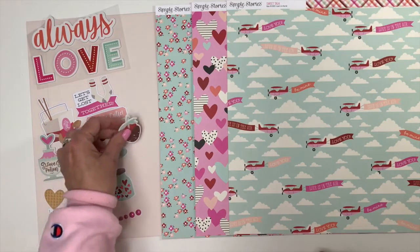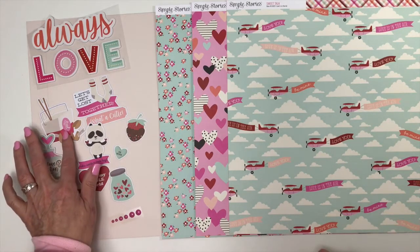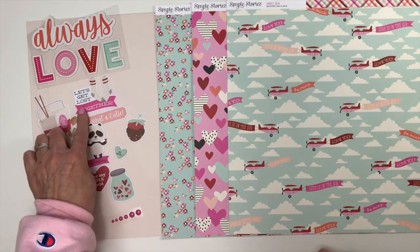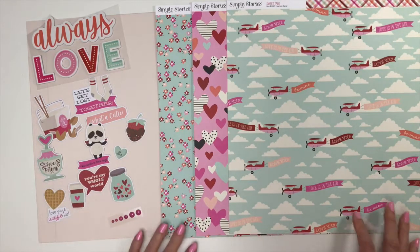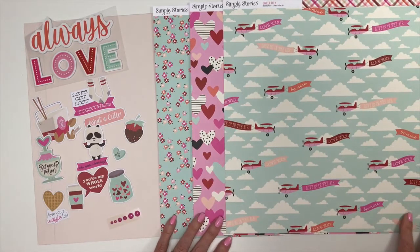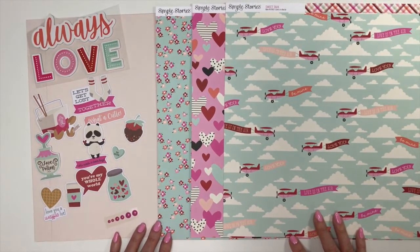So these are so cute. We have the little panda bear who needs a bear hug. We have the Let's Get Lost Together with the socks. You're My Whole World. I Love You a Waffle Lot. Love Potion. So this is such an adorable Valentine's collection. I know you're going to enjoy using it.